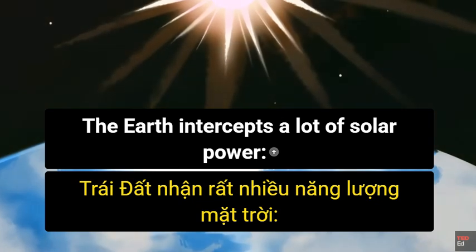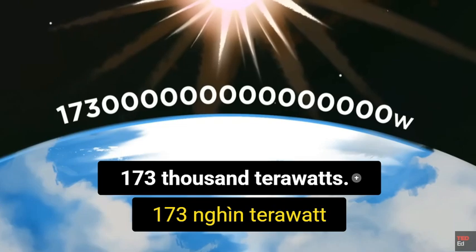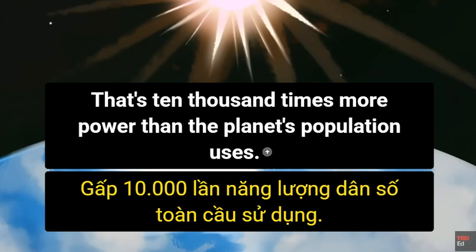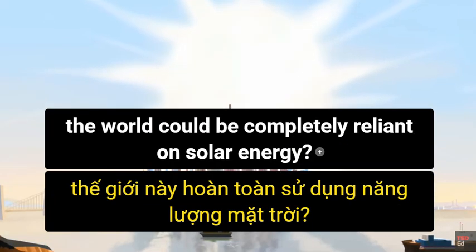The Earth accepts a lot of solar power, 173,000 terawatts. That's 10,000 times more power than the planet's population uses. So is it possible that one day the world could be completely reliant on solar energy?